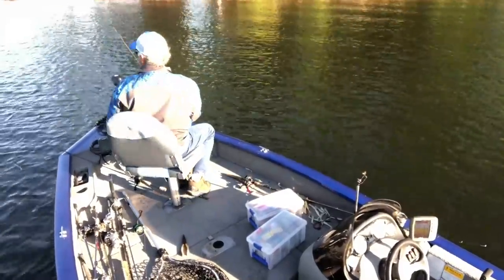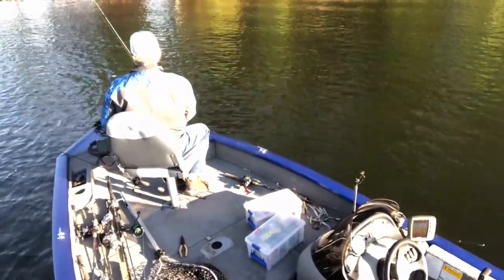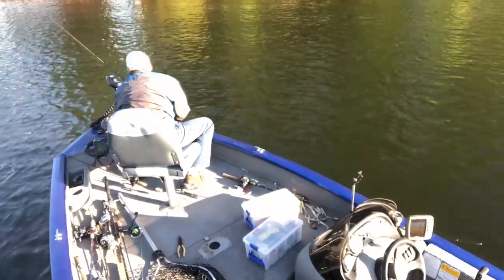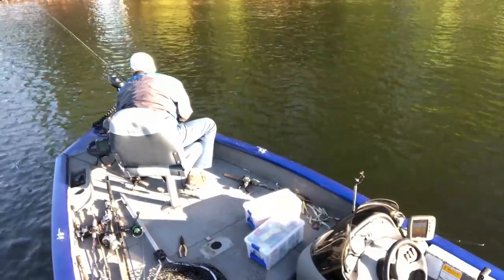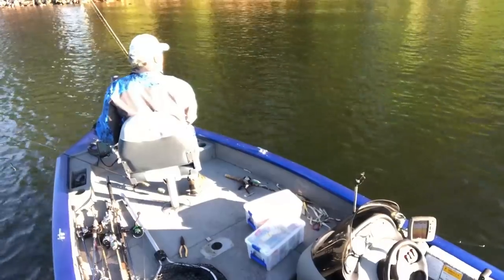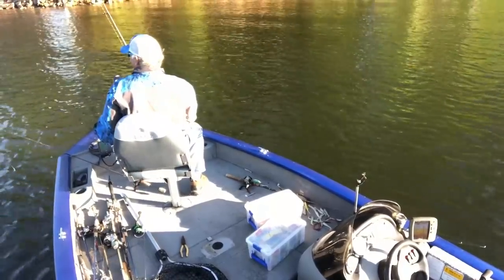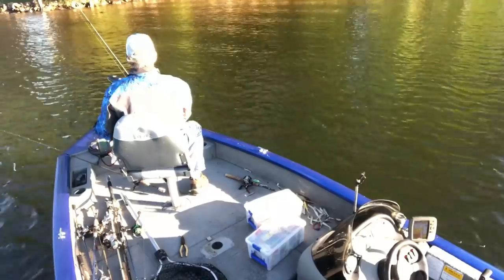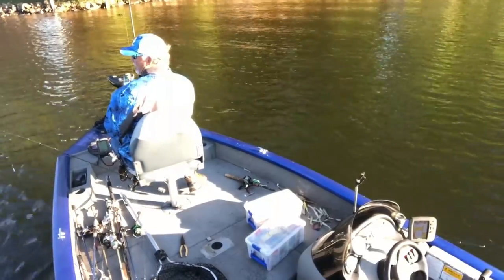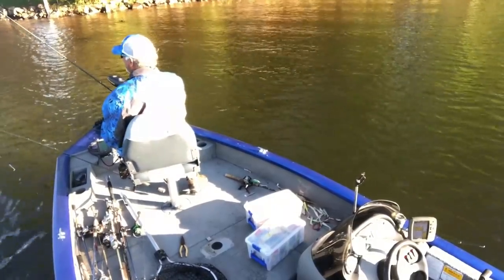Trying to get another bite now. I got too close to the fish. What we got to do is pull around and get on the bank. That way you don't interfere with what's going on out here. They think you're part of the bank, and you want to be part of the bank, let me tell you. When you hook one, you bring him in to the bank, he thinks you're part of the bank.